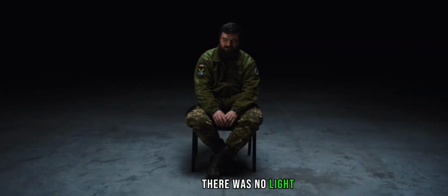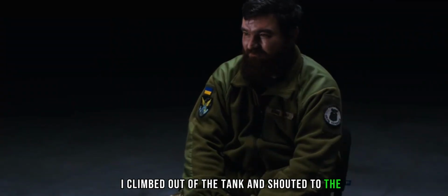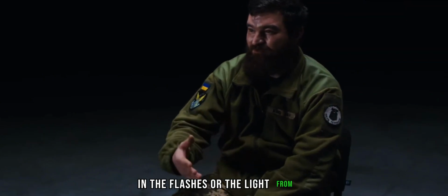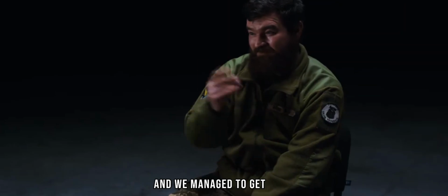There was no light, no communication. Fortunately, the electronics didn't affect the engine. I climbed out of the tank and shouted to the driver in the flashes or the light from the rockets where to go through that minefield, and we managed to get out backwards.